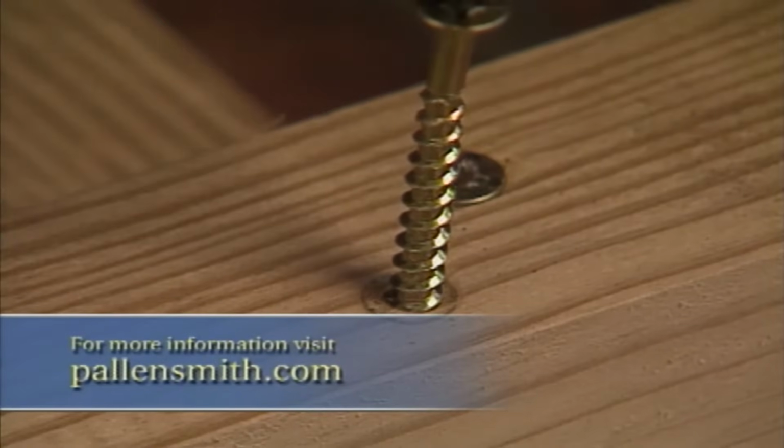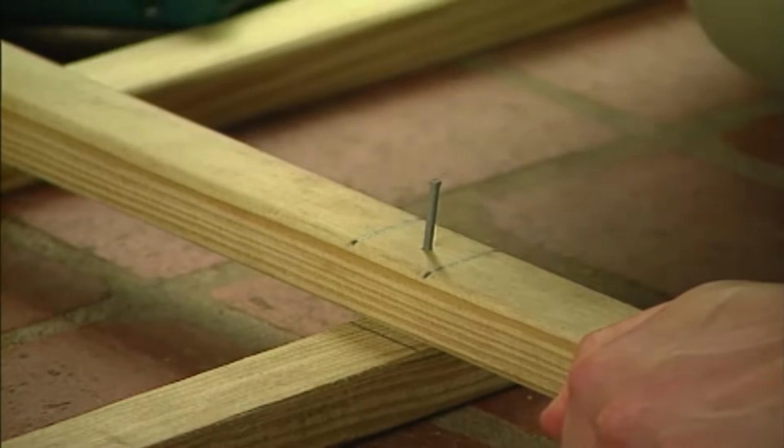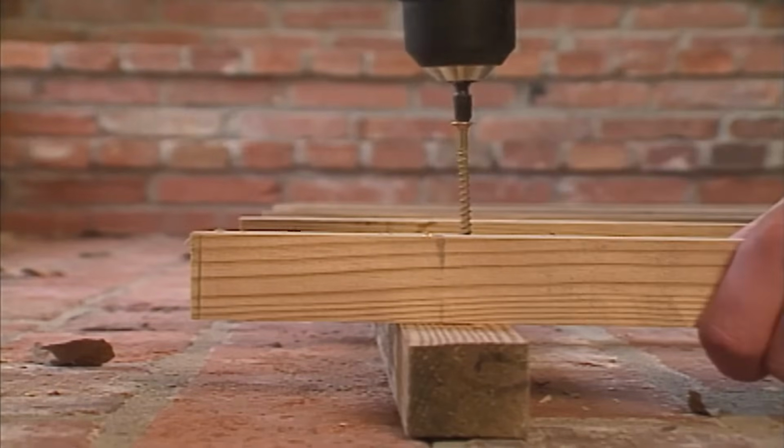Next, just attach them with some wood screws and drill at each intersection. Now you can put this together with a hammer and nail if you like. I've done this in the past, but I like wood screws because they don't split the wood.